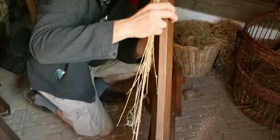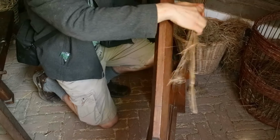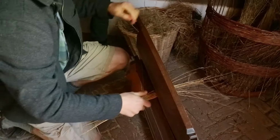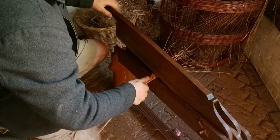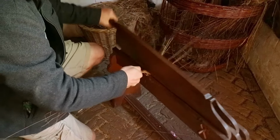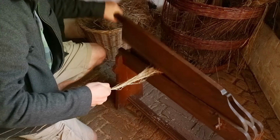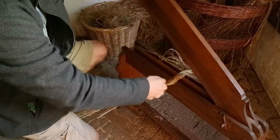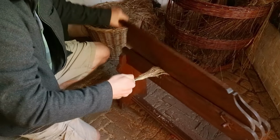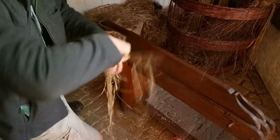So we've got a bunch of points here, and it's a three-part stuff. Okay, that's cool. So you put it in the middle, and you work it like beating up to yourself. Wow. And then you do the other way. And then you spin it around and do the other side.